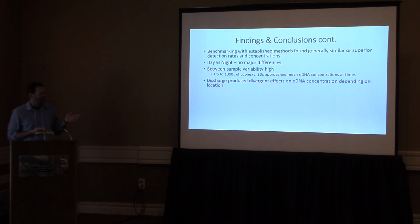Discharge. This was an interesting covariate for us because in the small trout stream, when discharge went up, we believe we had a dilution effect and we saw lower DNA concentrations. On the Hudson, when discharge went up, turbidity went up too, and we actually saw higher DNA concentrations. We don't really know why, but we believe it may have to do with resuspension of sediments that have DNA bound to it. We certainly haven't tested that hypothesis, but if anyone has a better idea, we're all ears.